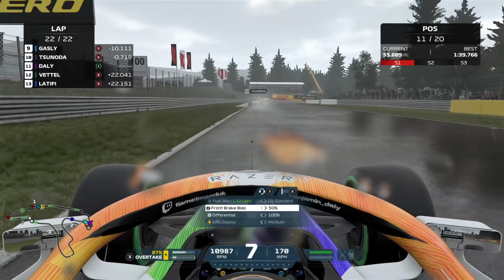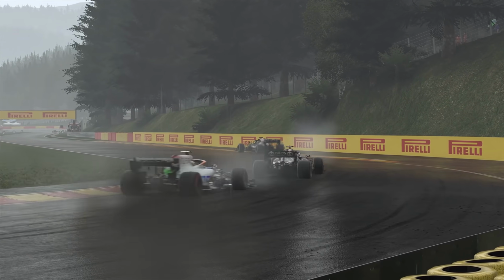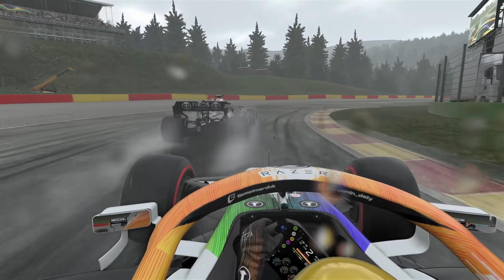Here's Tsunoda. We've caught up to him already. 10 seconds was the deficit. He can't even keep it on the track. These guys are massively slower at this point. Hamilton's gone! Hamilton's off the track. He's out of the Grand Prix. That's 1 less car to overtake in this race. And they're only a few seconds up the road. 4 seconds to these guys.